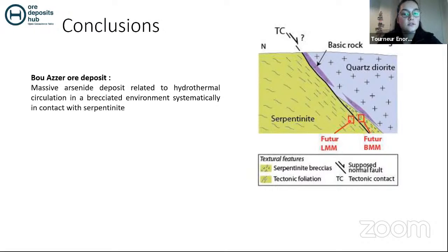This massive mineralization lens seems to be previously brecciated, with fragments of serpentinite and relic spinel grains, and they are afterwards leached by a hydrothermal fluid which is composed of NaCl and can complex the cobalt-nickel hosted in the serpentinite and precipitate it in this accidental fault between the serpentinite and the quartz diorite.